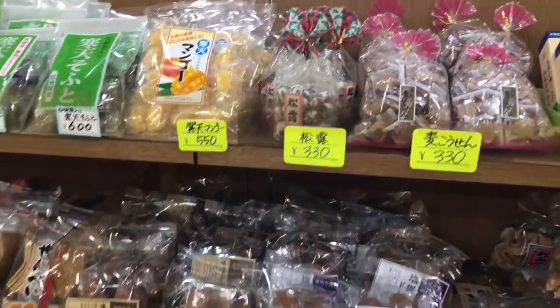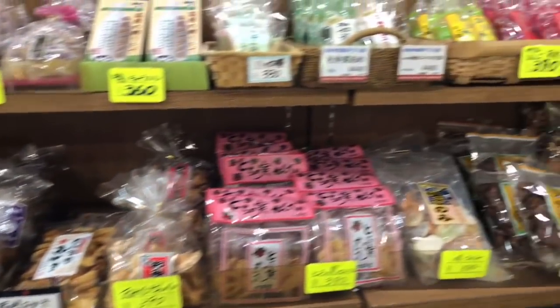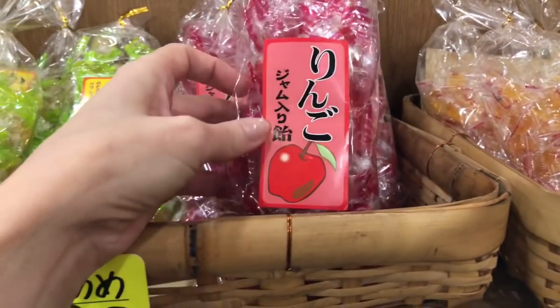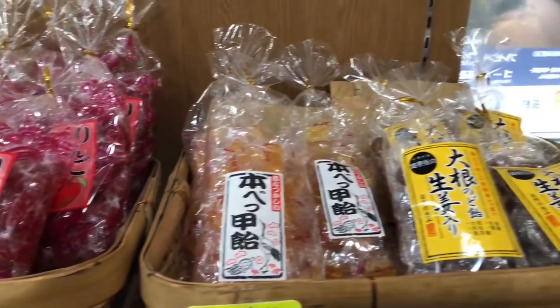So then we have some sweets and crackers. More sweets. So they like those candies, huh? All over Japan.